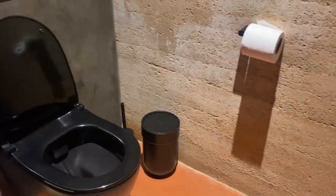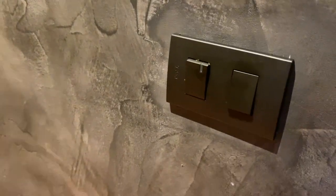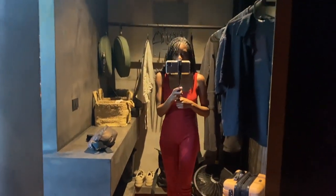And then back here is just the potty. Oh wow, now I see what he was talking about with the ants. Just the potty. And we've got a ton of friends over here. But this place is amazing.